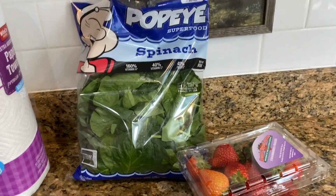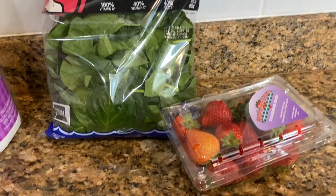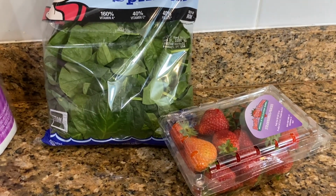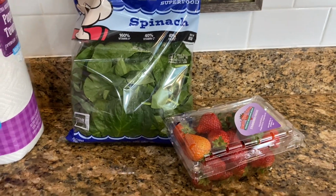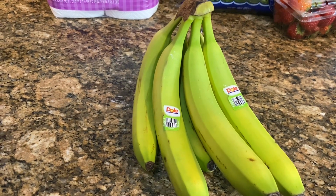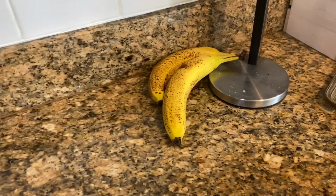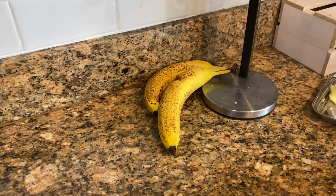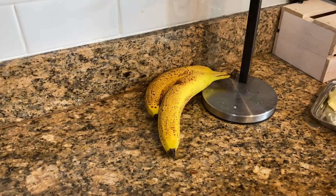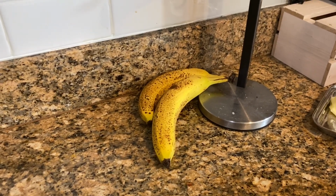Just picked up some spinach, and isn't that funny? It's called Popeye. And some strawberries. Whatever strawberries we don't use, I chop up for the dog. He loves them. Bananas. These ones are a little bit greenish, which is good because it can give us a couple more days before I figure out what to do with them. Now these ones over here are a little ripe, and I've been making breakfast cookies out of them with no sugar. It just has a tablespoon of honey and peanut butter.